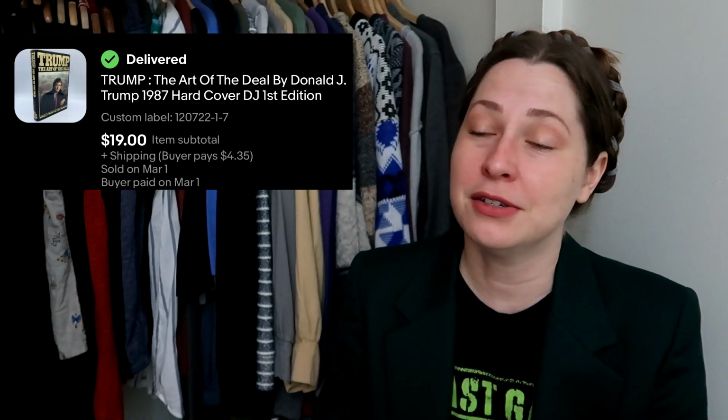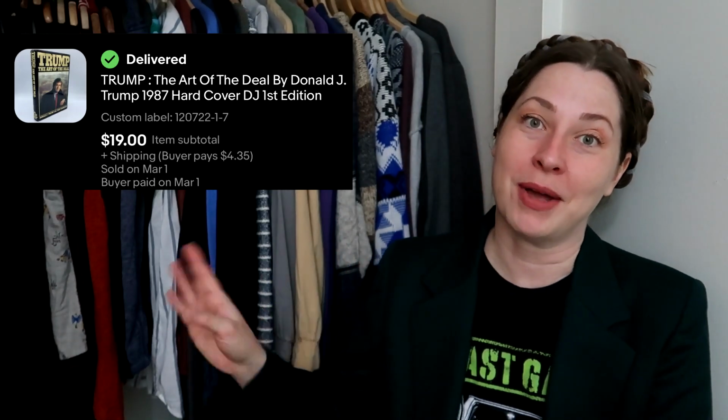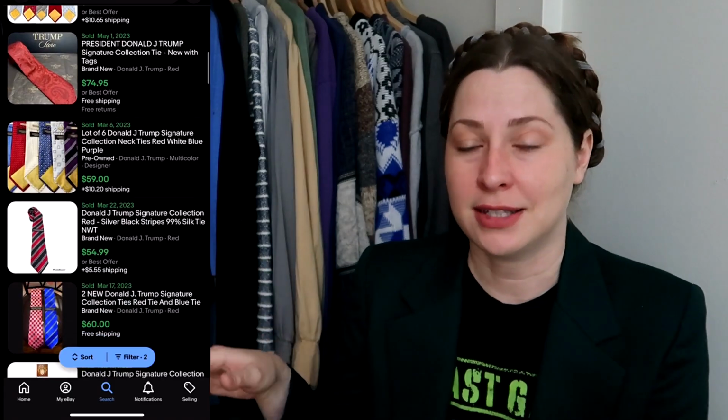And it sold for $19, so I made a really nice profit to go from 50 cents to $19. So I'm happy that this sold. Regardless of your politics, Trump's stuff sells very well. The first editions of his book, as you can see, sell well. His ties actually sell pretty well. Some of that stuff can sell pretty well.